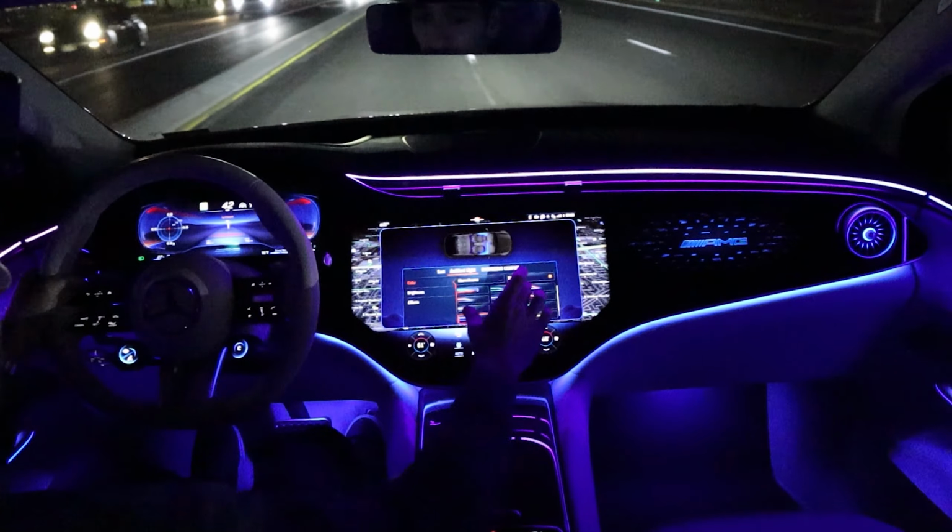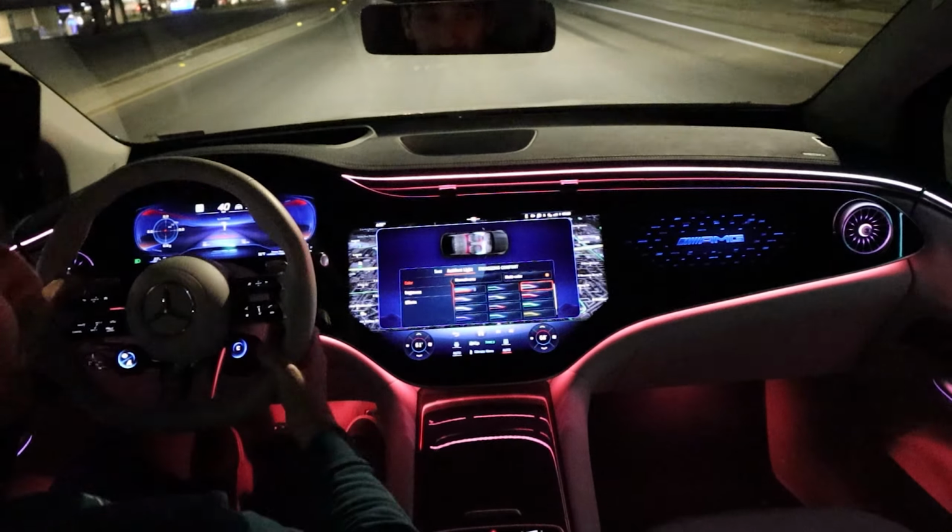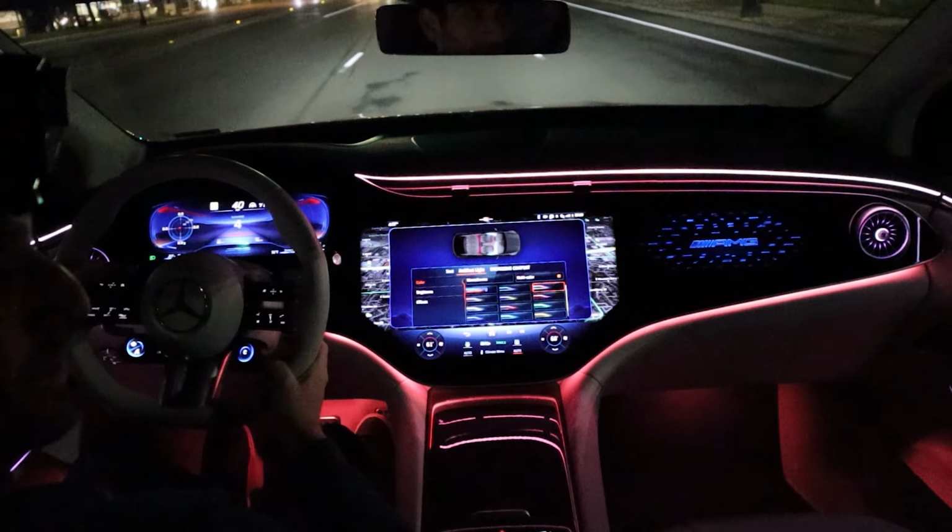Since we're going to be here for a minute, let me change to a different color theme. This one is Miami Rose. It kind of gives me Barbie-like vibes for some reason, but I like it.